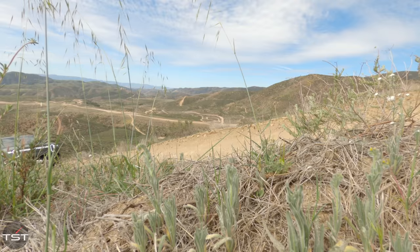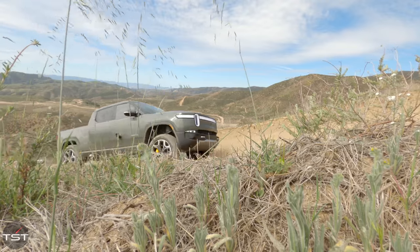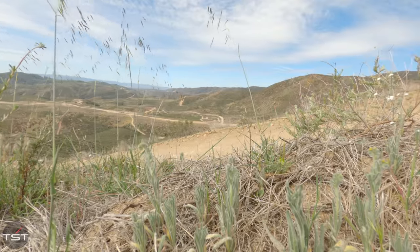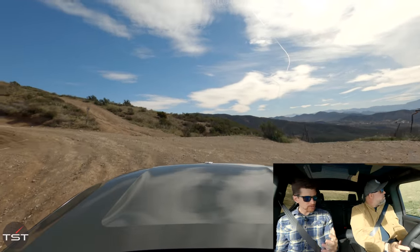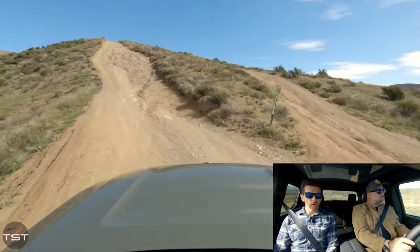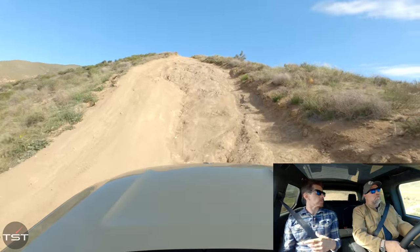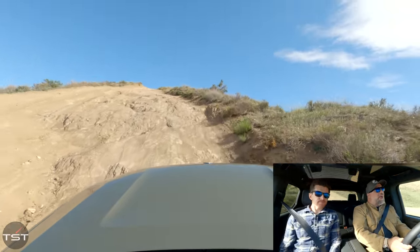Tough section right up the middle. Shouldn't be too hard for this, but I'm not picking the easy lines like I might have in some other vehicles. So we've done this trail in a G-Wagon, Land Cruiser, Defender, Bronco Sport, just so people have some background on what we have successfully done it in. The only one I can remember we were not able to summit it was the Outback Wilderness. We got to that first spot. I tried it in a Macan and there was no way.